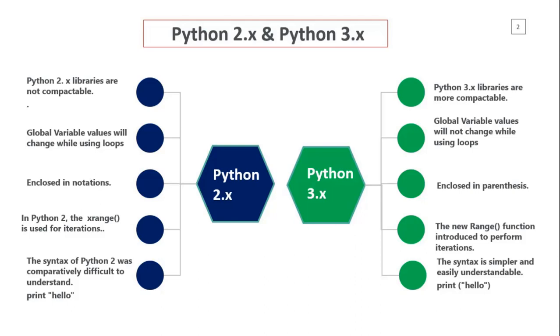So these are the basic differences between Python 2 and Python 3, and we use Python 3 extensively because security updates are available for Python 3, and we have great developers community support for Python 3. More than 3 lakhs libraries are available for all the technologies, and Python 3 can be used everywhere in all the technologies because it's open source and free software. So this is all about Python 2 and Python 3.